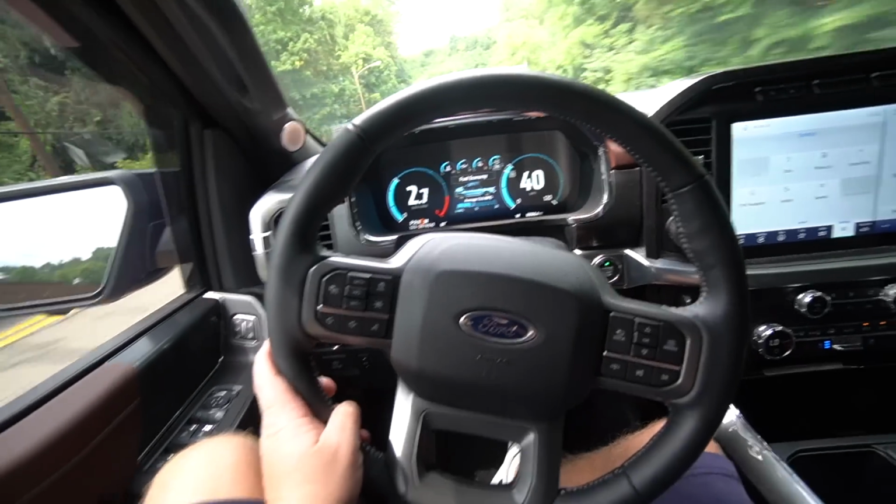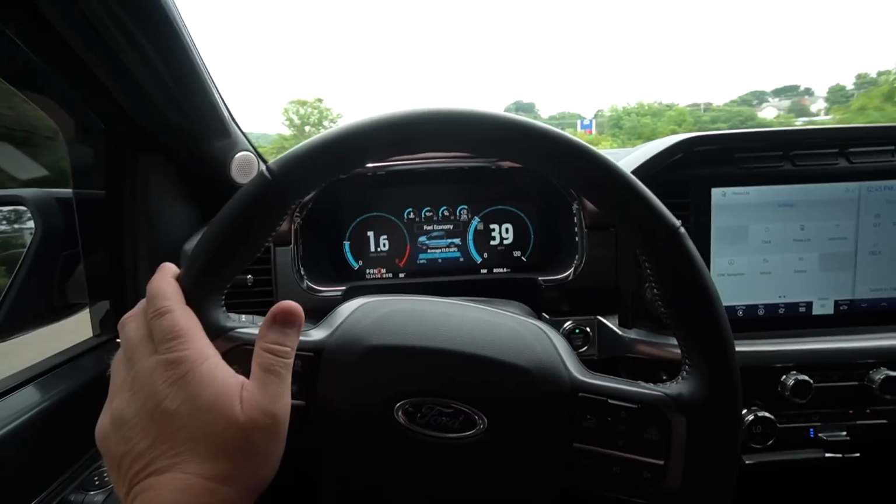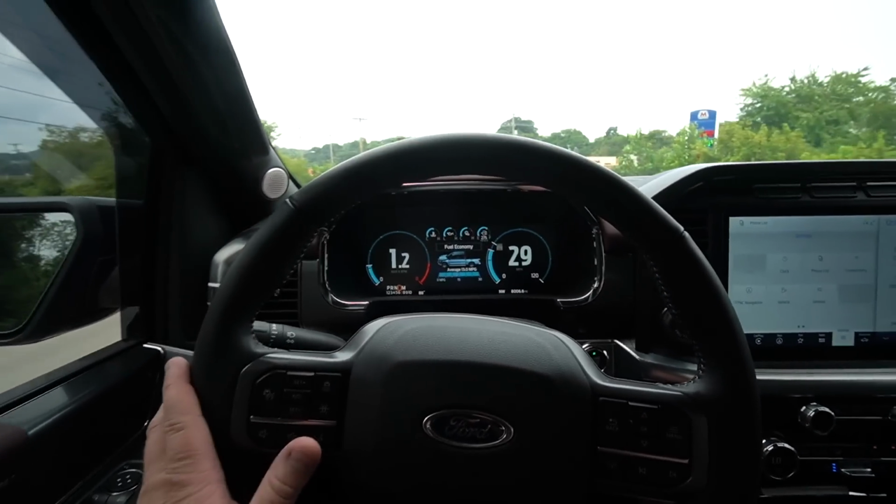Now with that being said, it's not a very fast truck. I guess most trucks aren't really all that fast. They're not meant to be fast except for, you know, TRX or Raptor or something. But that is all about to change. Happy news in regards to the F-150.